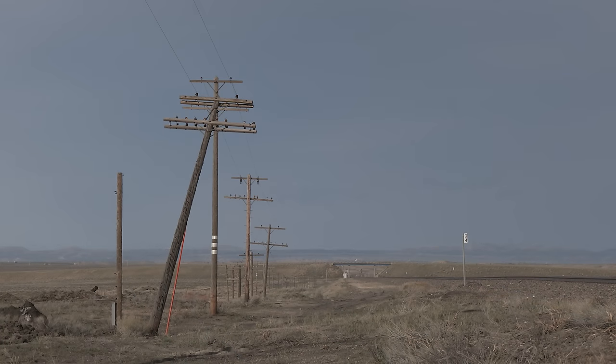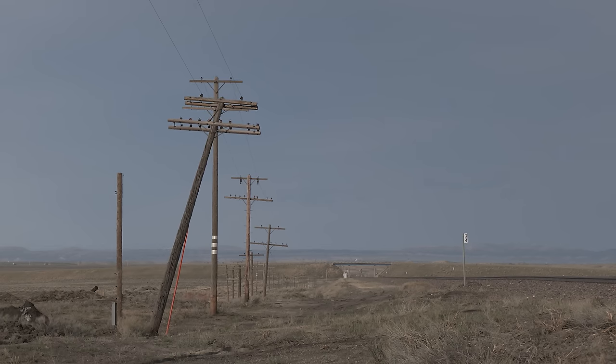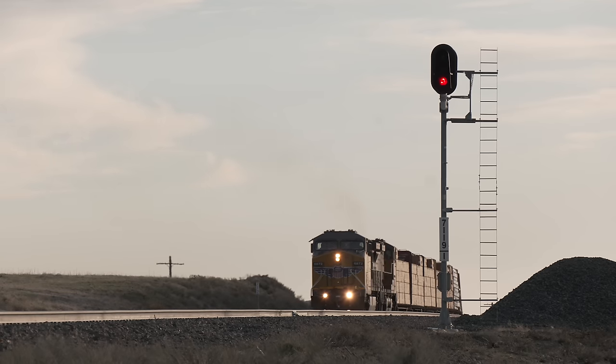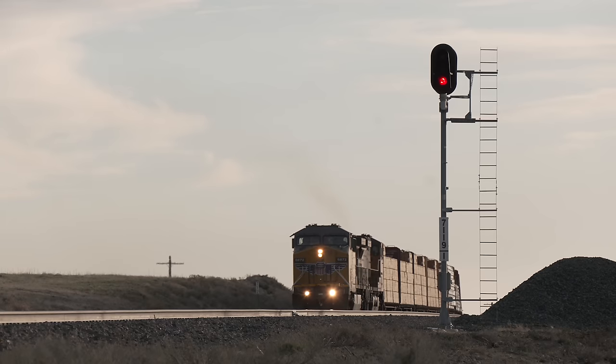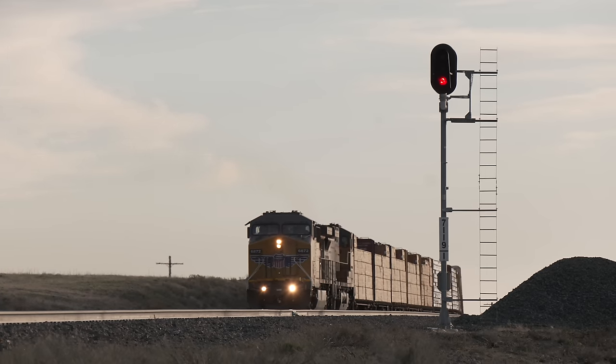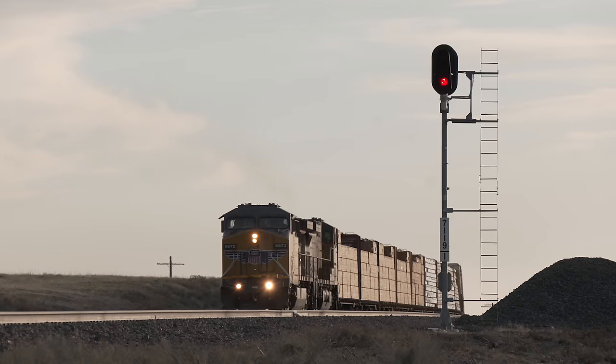Time and the constant breeze have taken their toll on this telegraph pole, which, in a bit of role reversal, is now held up by the code lines. Near sunset, a heavy North Platte manifest train lumbers over the summit behind two GE C-44-9ACs, UP 6872 and 6046.